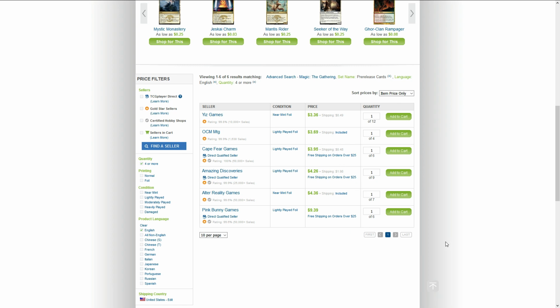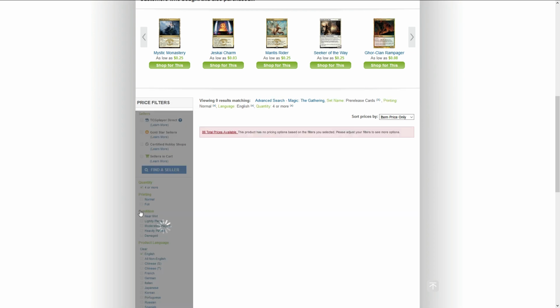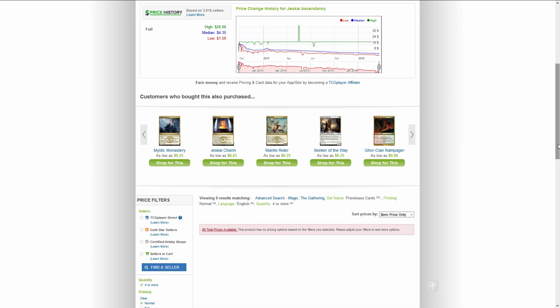Wow, it looks like right as we speak, people are buying these up, huh? Are these all foils? These are all foils. How come it's looking at foils? I did not click foil. Let's click it off normal here. All right, TCG's messing up. Let's research it.